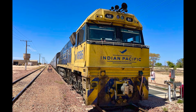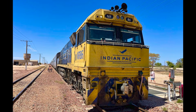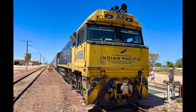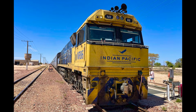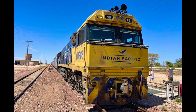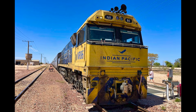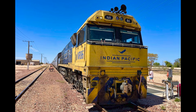Australian National needed a solution that addressed all of these problems simultaneously. Higher horsepower to reduce the number of locomotives per train. Dramatically improved fuel efficiency to compete with road transport on operating costs. Long-distance reliability that could handle 3,000-kilometer runs without major servicing. And crucially, standardization. One locomotive design, one training program, one spare parts inventory, one maintenance protocol. A national standard locomotive that could operate from Melbourne to Perth without the wheels falling off.